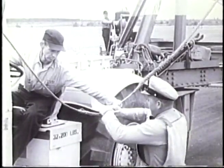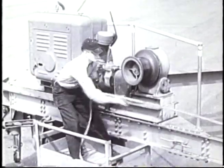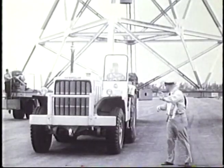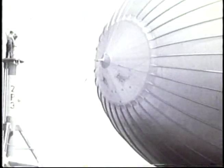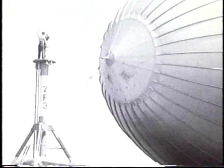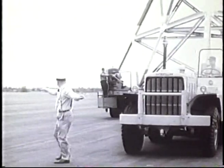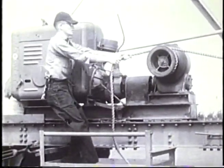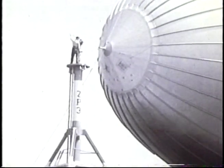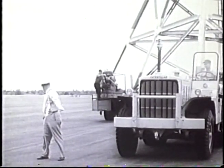The nose pendant is attached to the hauling in line. The winch operator takes up the slack. Then the mast is moved in closer. The ground handling officer orders the winch operator to take one turn of the hauling in line around the drum. He orders another turn around the drum.